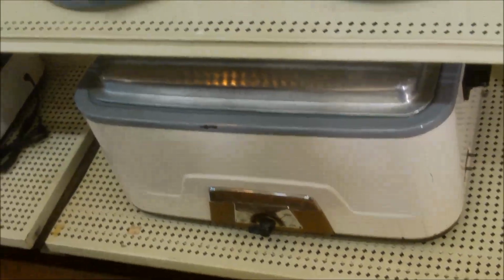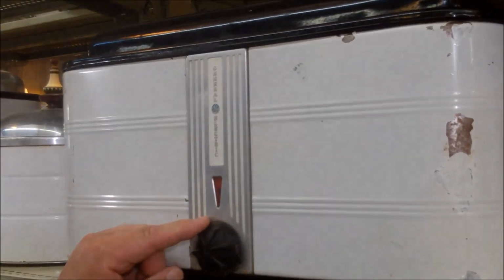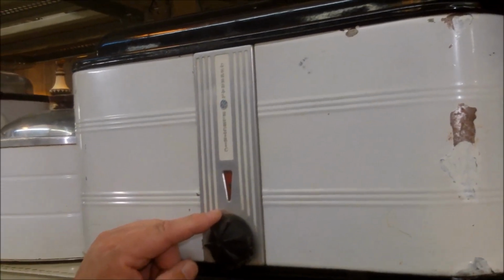There's a Sears Kenmore down there. Not sure who made that for Sears. One of our food friends might know. Here's a couple of General Electric roasters. So GE was in the roaster business as well.